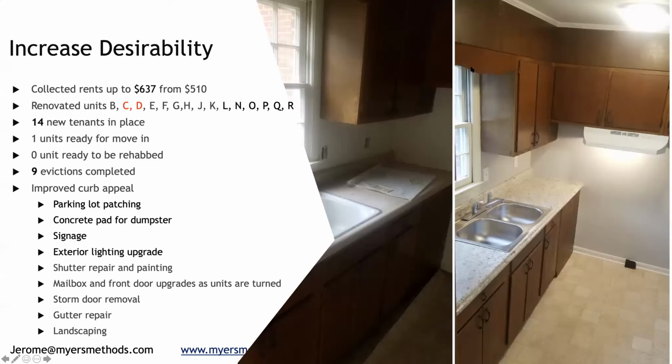To increase desirability and our income, we renovated all these units. I think it's 14 or 15 new units. We placed 14 new tenants. At the time when we completed this, we'd increased our rent per unit per month by about 125 bucks. We had one unit ready for move-in that's been filled since. We completed 9 evictions over the process. If you think about 20 units and you evicted 9 people, you can tell things got pretty rough at the property.